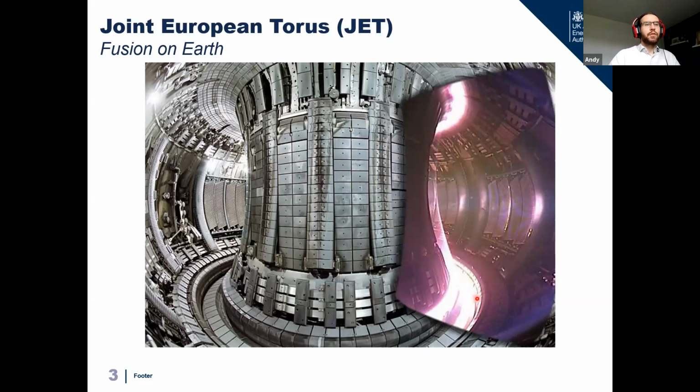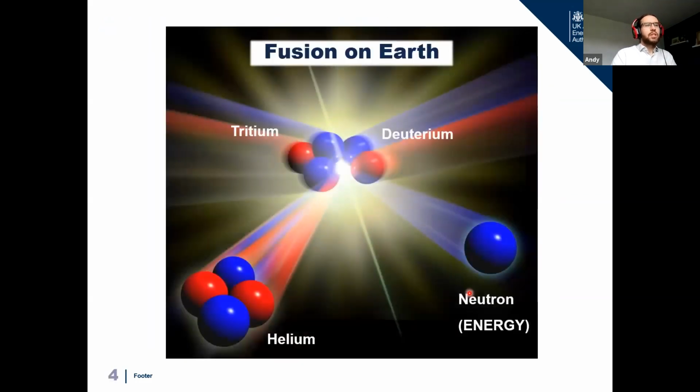Now, the fusion reaction that's going on generates neutrons. This is the fusion reaction of choice that we like to use. It's the easiest one to get going, because fusion is very difficult to actually get going and maintain. So we take these two different isotopes of hydrogen, deuterium, which has one extra neutron, and tritium, which has two neutrons extra.